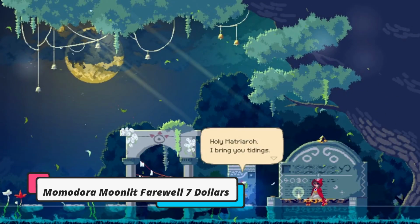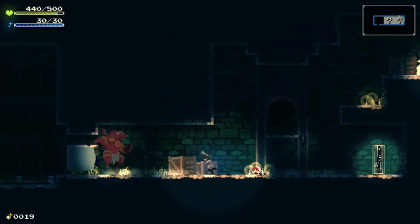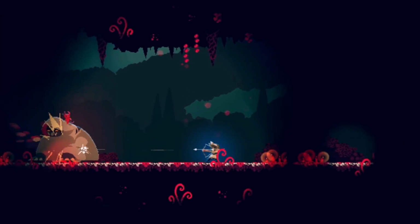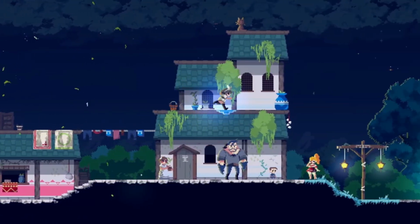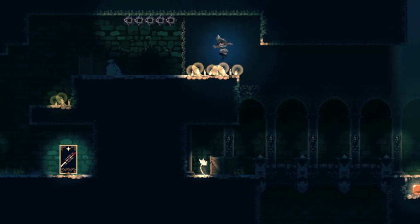Momodora Moonlight Farewell is also part of the Momodora series. This is the latest release. I think it was released back in 2024. Right now it's currently $7. If you enjoy pixel action platformers with a little bit of Hollow Knight for its charms that you can also find to add buffs to your character, definitely you should check this one out.